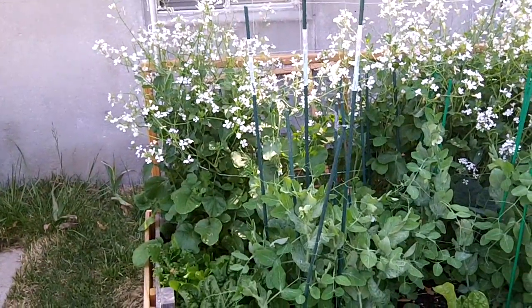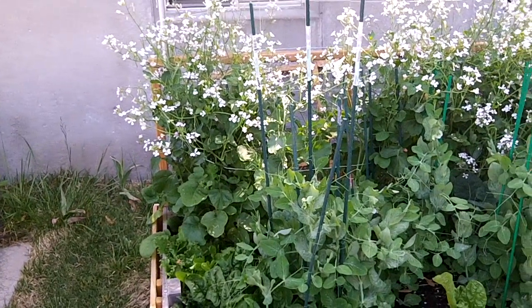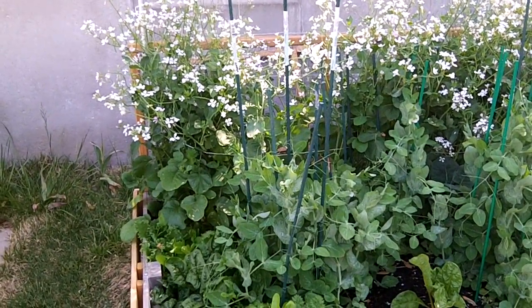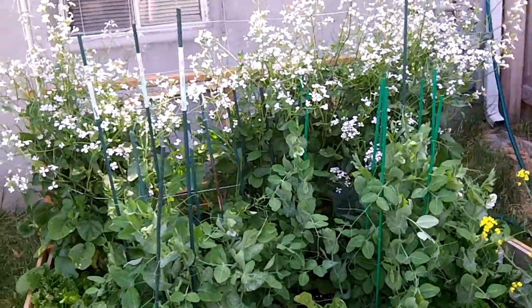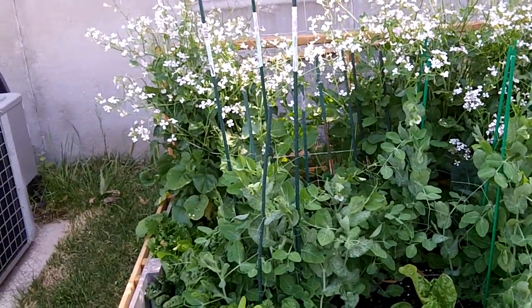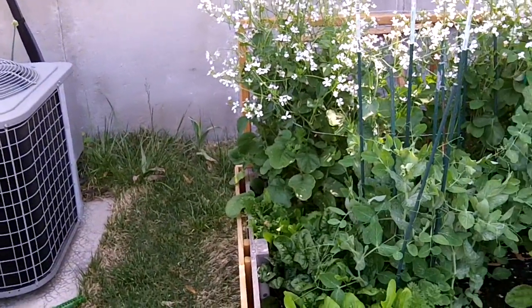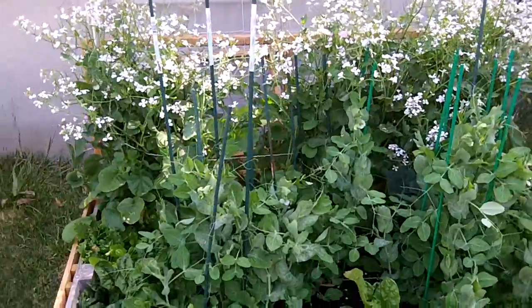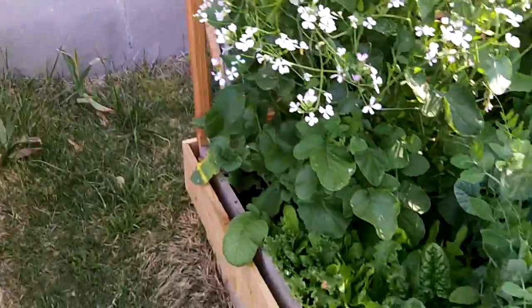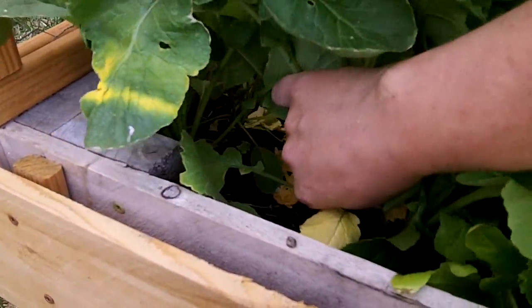I put them in last year late in the season, and it frosted, and I kind of lost them all. They never got this big. So I wasn't really sure what to expect. So next year I can guarantee you I'm not putting them in a raised bed. I will get them in a container. I'll do them all along the wall or something, just because they take up a lot of space and they're kind of encroaching.